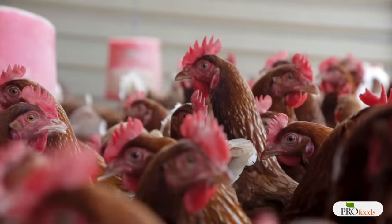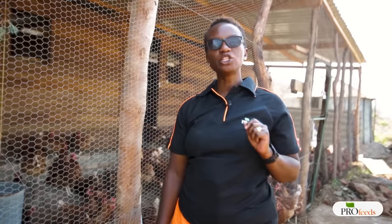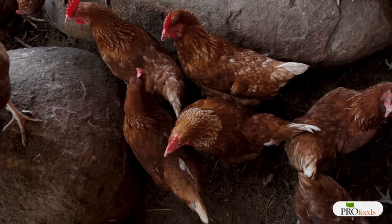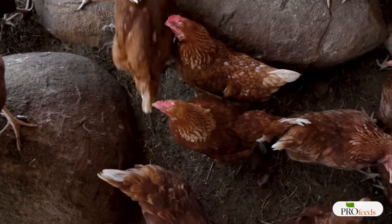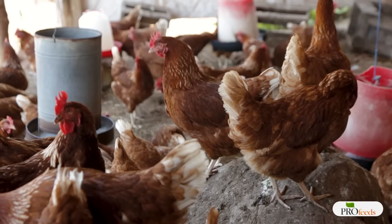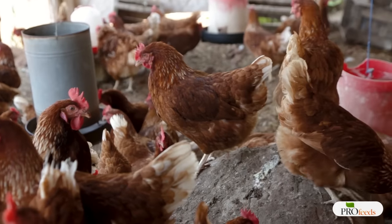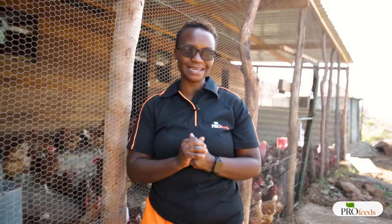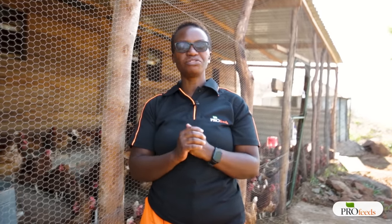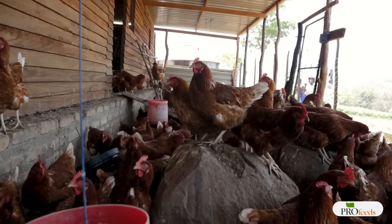So the first important thing that we need to look at for housing is stocking density. When we talk of stocking density, we are saying how many birds we are putting per square meter. For broilers, we always talk about 10 birds per square meter, or maybe up to 12 birds per square meter in winter. But when we are talking about these hens, we reduce the stocking density to about 6 or 7 maximum birds per square meter. So this means that at every square meter, we are expecting to find 7 or fewer birds.